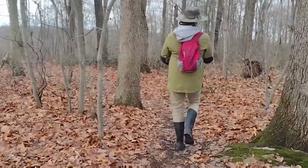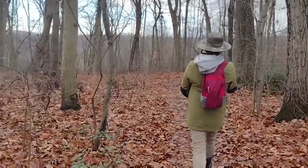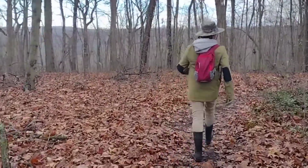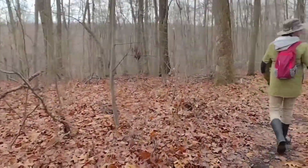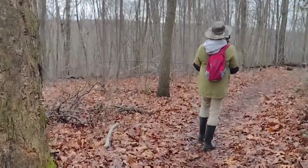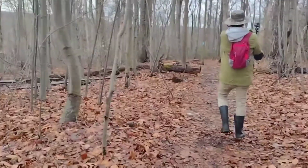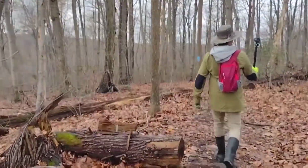So as you can see, we're on the Mason-Dixon Trail also, which is basically across the river that way. So we are definitely looking for something to crawl into. Meanwhile we're walking around and through the Mason-Dixon Trail. As you can see, we're all carrying cameras and stuff, and we'll find something to crawl into. Here we've got three of us making three different videos.